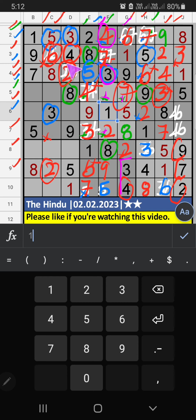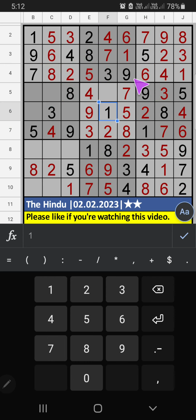Column C, we have 6. So 6 can't come in the cell. 6 is confirmed here. Then 4 is here. Then column J, only 1 number is remaining, 4. 4 is confirmed here. Then 5th grade, only 1 number is remaining, 6. 6 is confirmed here.